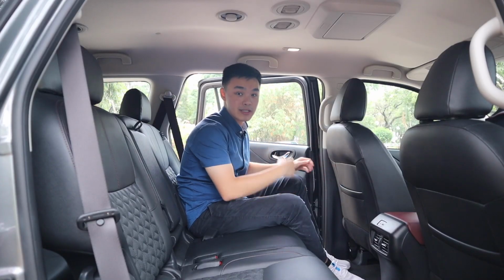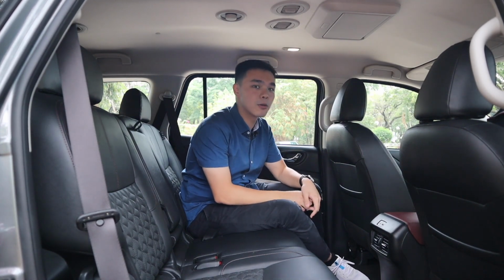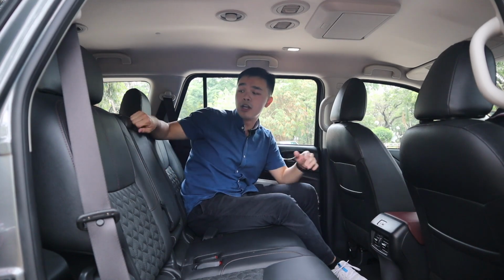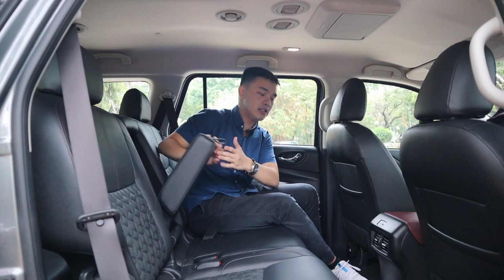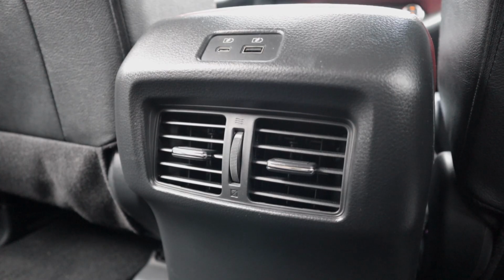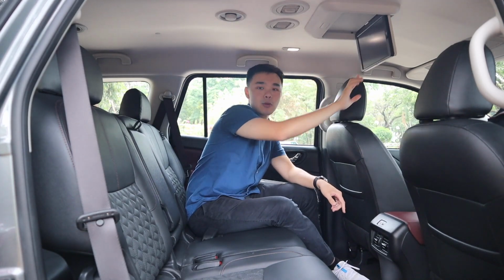The rear of the Terra, we checked the door thud. It's not the best, but it's about alright. And when you're back, your amenities are plentiful. You get your own map pocket, your own armrest with 2 cup holders. You even get your air vents here on the center, plus up top, and even a USB-C port, a USB-A port, and even this 11-inch screen towards the middle.